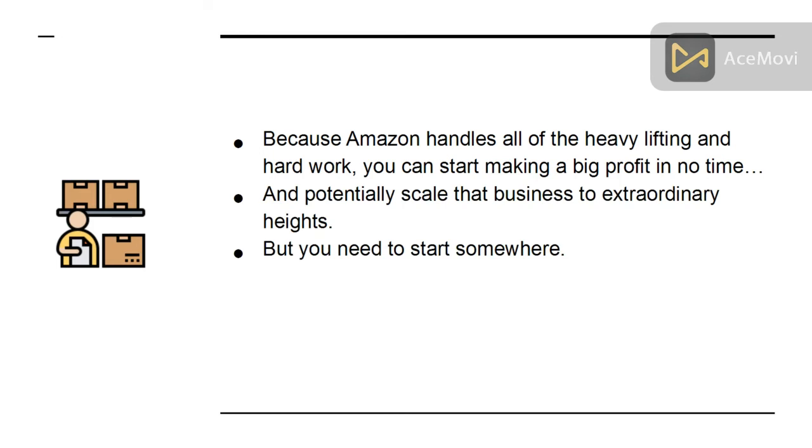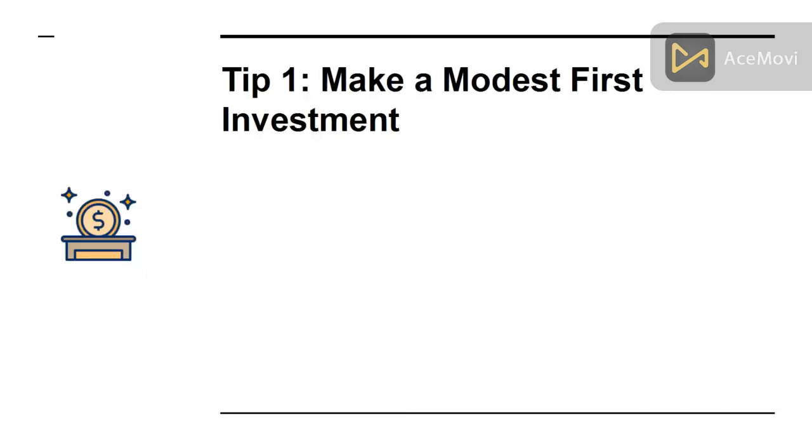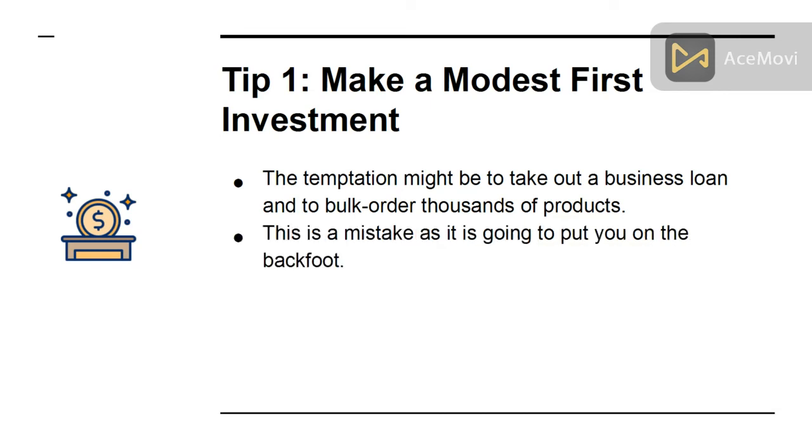But you need to start somewhere, and in this presentation, we'll be going over 3 tips that can help you to get ahead of the pack right out of the gates. Tip 1. Make a modest first investment. The temptation might be to take out a business loan and to bulk order thousands of products. This is a mistake, as it's going to put you on the back foot.